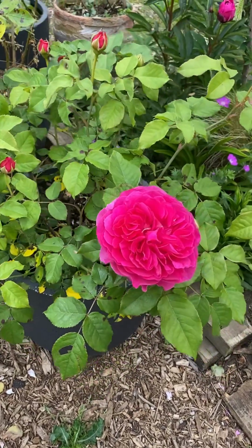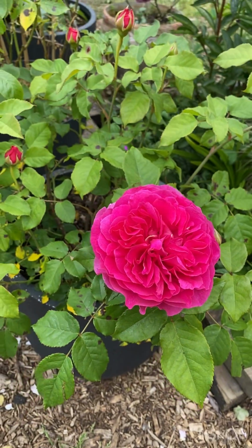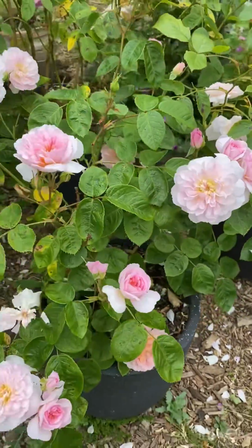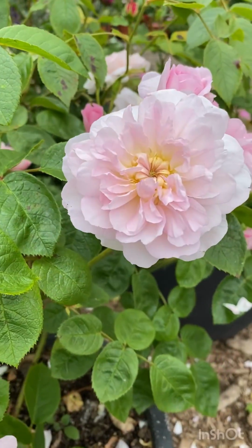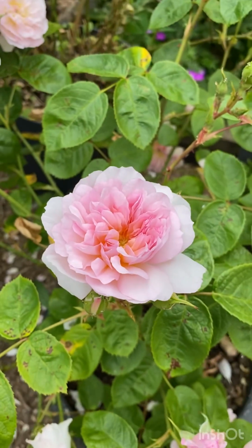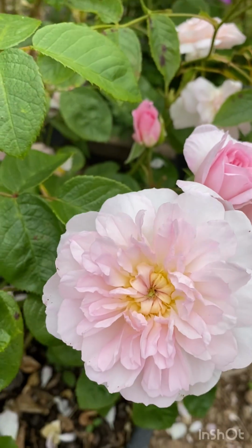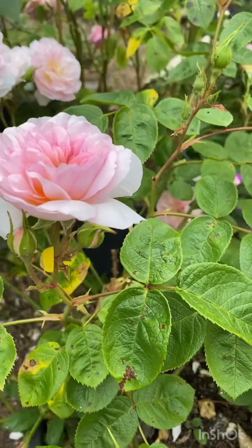We have here quite a new rose called Gabriel Oak, introduced just before COVID. And a more recent introduction here is Elizabeth, to commemorate the Platinum Jubilee. This is Elizabeth, and as I promised, I was going to show you the difference between Elizabeth and Eustacia Vye.